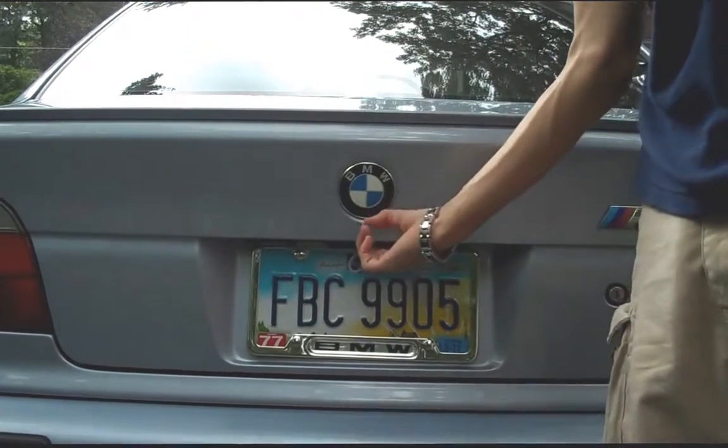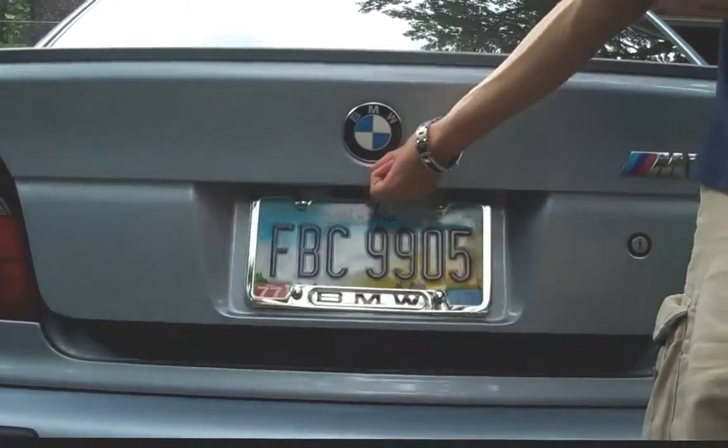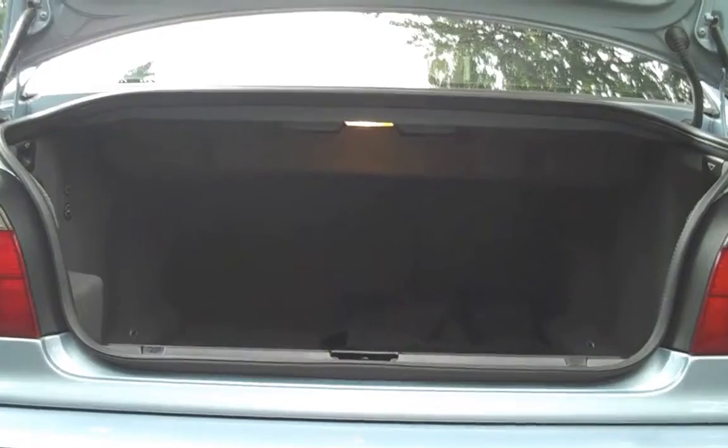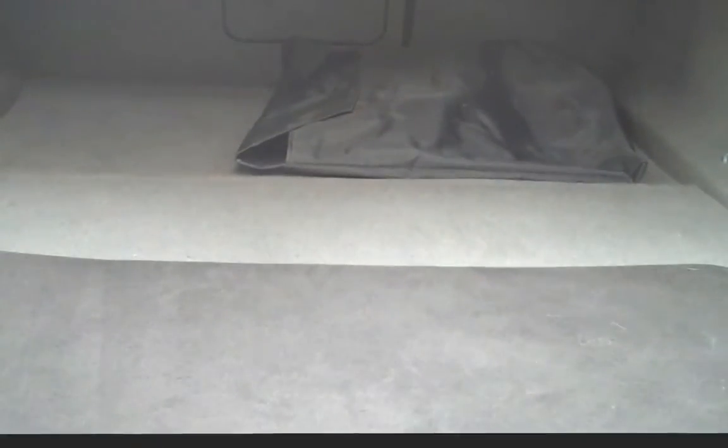Under here there's a handle. Push it in, it releases the latch, pull it up, here's your trunk. It's 11.1 cubic feet of storage. It's pretty good. I've seen better, I've seen worse, but for an M5 with the kind of sporting credentials this thing has, it's pretty good.